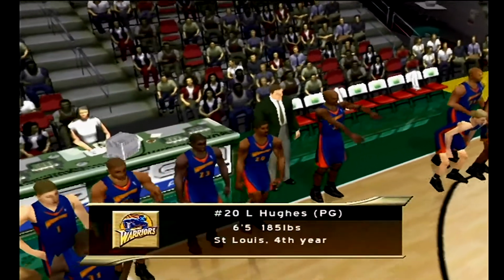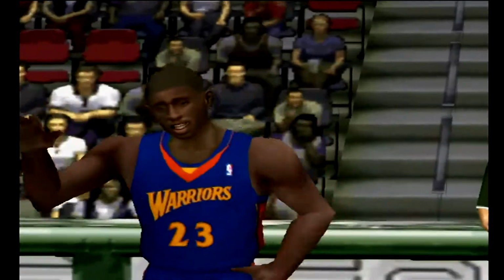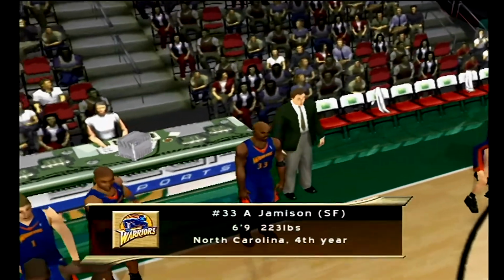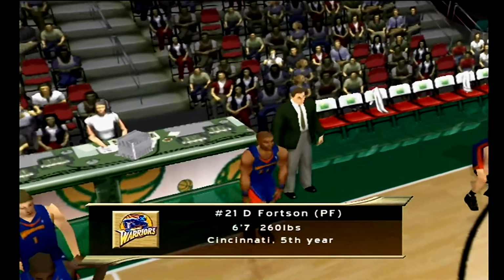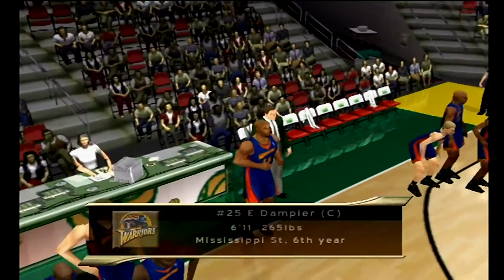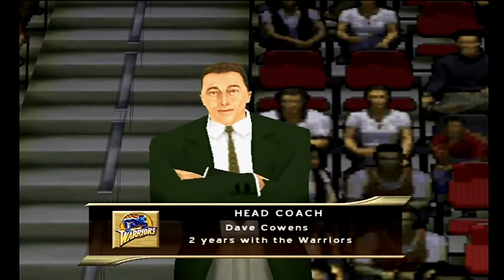At guard, Larry Hughes. At the other guard position, Jason Richardson. At forward, Antoine Jamison. At the other forward position, Danny Woodson. At center, Eric Dampier. Head coach, Dave Collins.